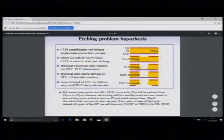So we tried to understand what exactly went wrong in the etching process, and this was the hypothesis we made. This is the starting foil. We have copper on top, polyimide in the center, and then the DLC on the bottom, which is protected by gluing it on a PCB. We etch the copper, then we etch the polyimide, and in principle it should not touch the DLC. We should just etch here. But what happens is when we arrive at the DLC, it starts to over-etch, and we also etch underneath here.